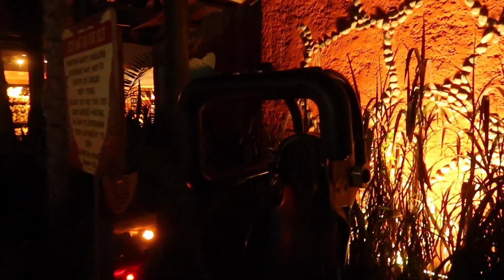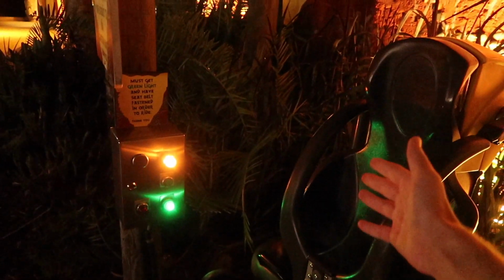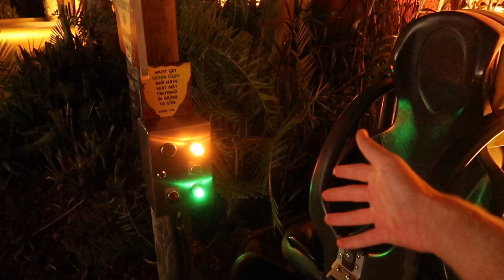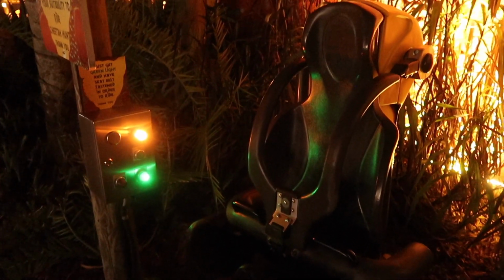I just wanted to give a demonstration on how the control panel works and how the test seat works. So if you are seated in the seat, you can pull down on this restraint right here. Now looking at the control panel, the red light would switch to green as soon as the seat detects that the restraint is fully secured and they'd be ready for dispatch. And in order to release the restraint, you'd have to hold this button right here, and then you'd pull up the restraint. It's actually pretty neat. I'm glad that they have this here on display.